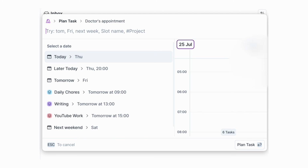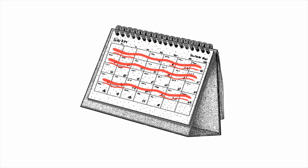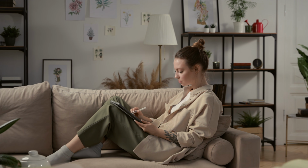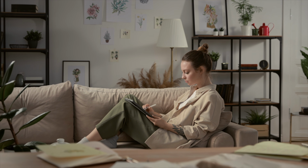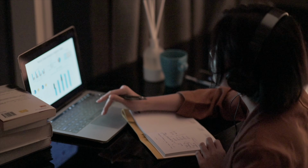Time allocation also means being aware of your own productivity patterns. Some people are more productive in the morning, while others find their stride in the afternoon or evening. So schedule your most challenging or important tasks during your peak productivity times. This way, you're working with your natural rhythm rather than against it. Additionally, consider incorporating buffer times between tasks to account for any overruns or breaks you might need.